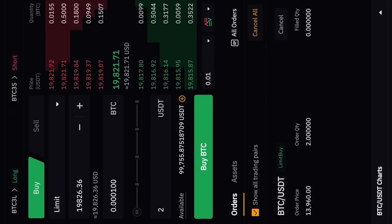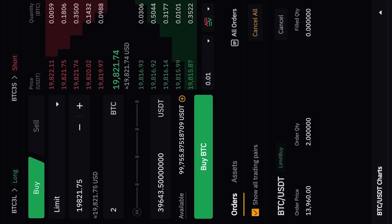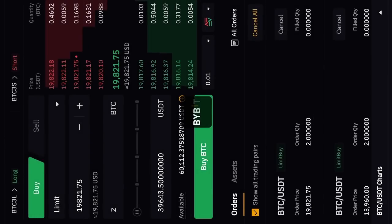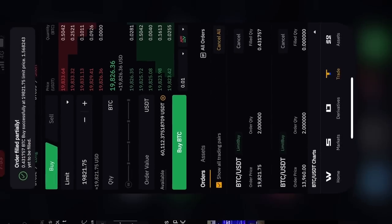It's moving so quickly. At the current price, I'm going to buy 2 Bitcoin. Buy 2 Bitcoin at the current price, 39,600. That order is set, and now it's executing, which is beautiful. So that's my trade for Bitcoin.